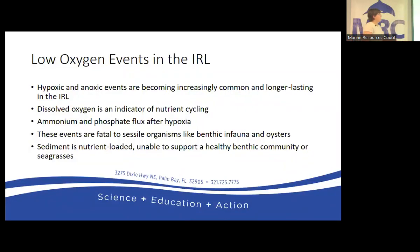And so this is when we start thinking about things like harmful algal blooms. So recently, the one on Rocky Point Road in Malabar was both heat, making the oxygen lower, but we also had a pyrodinium harmful algal bloom. And so these release a saxitoxin, which actually are fatal to fish as well. So that explains why we are seeing fish and motile organisms as well as our benthic organisms in these fish kills.